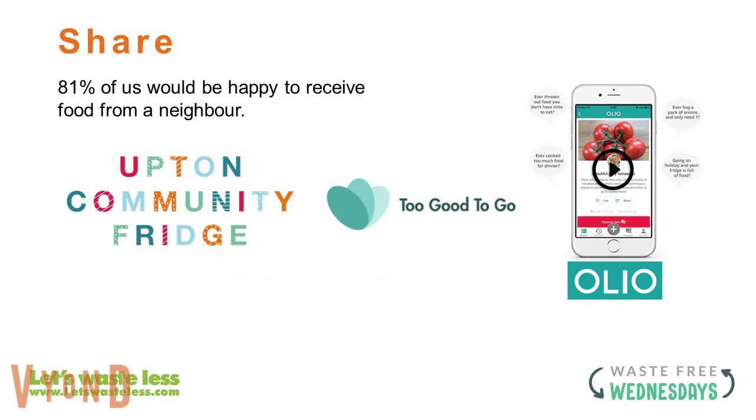And there's community fridges. If you've got food to share, obviously a community fridge is such a good way of sharing it. I think we've touched on community fridges before. We've only still got the one in Upton, but we are looking to extend the number of community fridges across the county over the coming months. It's had to be put on hold because of everything that's going on at the moment.